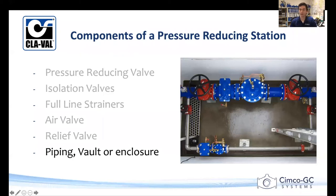All right, and then the final thing that goes in most pressure reducing stations is all our piping, a vault or enclosure, something to keep it in, whether it's underground or above ground. And then you've got your ladder and all your other miscellaneous pieces. We're not going to talk too much about those today.